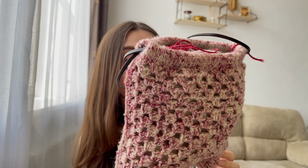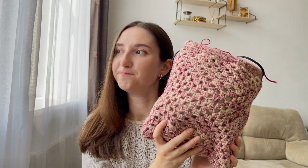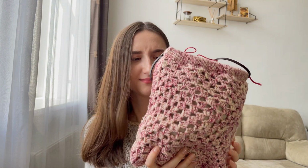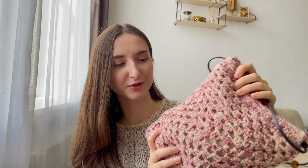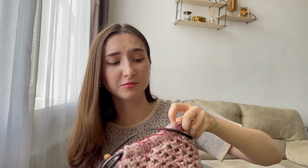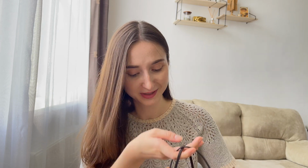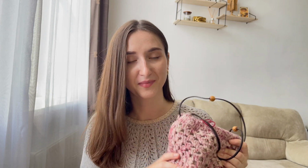I had a little bit of a granny square obsession for some time, for like a month or so. So I made this project bag. Don't look inside because inside it's just a mess. I tried to do a lining, but I'm the worst sewer ever. So let's just not talk about it.